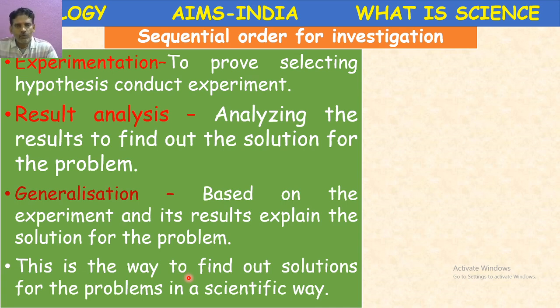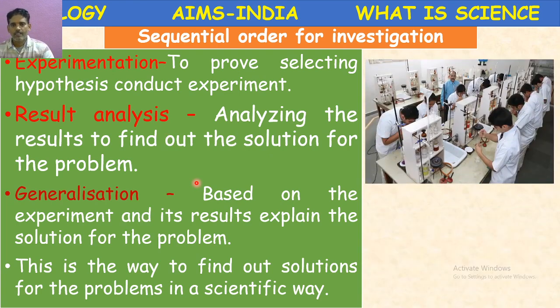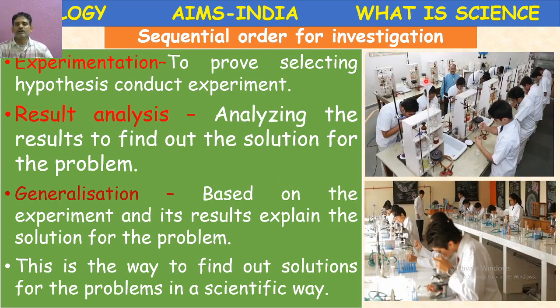So a sequential order for investigation involves how many steps? 6 steps are there. What are they? Identifying the problem, making hypothesis, then collecting information, then data analysis, then experimentation, result analysis. These are the 7 steps. Final one is generalization. Okay. So this is what is science lesson.